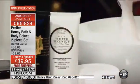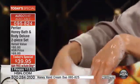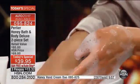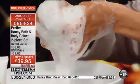And again, it's final presentation, final chance for the rest of the year. If you want the Imperial Honey on AutoShip, there's 1,500 remaining, and that's it. So you're not going to see this value done again. It's free shipping and handling. Don't forget, this is 2.5 times the normal size. It's an $80 value just in the body cream. Just in the body cream.